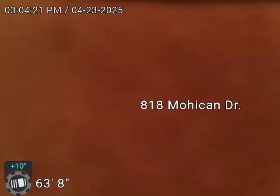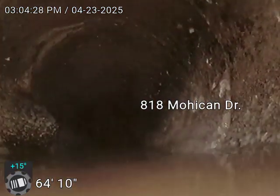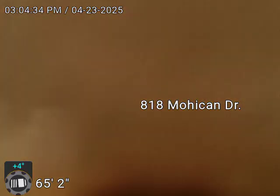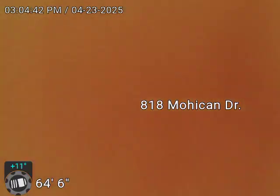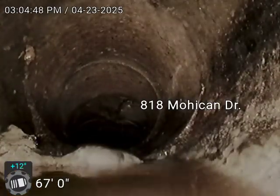Looks like we have a little belly. You can see the water flashing, so it's not a very big belly. It's under an inch. But here at 65 feet, I'm going to see if I can see what that is, if that's some root intrusion or some mineral deposits. It's a little weird. We'll stop on the way back there, about 65 feet, and get a little bit better look at it.